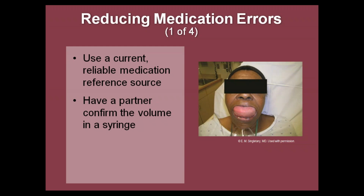But use your current reliable medication reference source. That's going to be your protocols, or like I said, pull your phone out. If for some reason you're in the back and about to give a medication and you need to look it up on your phone to ensure that it's right, maybe don't give the medication and turn that patient over to someone else. You should know going into this. And then have your partner confirm the volume in a syringe. Our Zofran right now is 4 milligrams in 2 milliliters. Ensure that the volume correlates to the dose that you want to give with that medication's concentration.